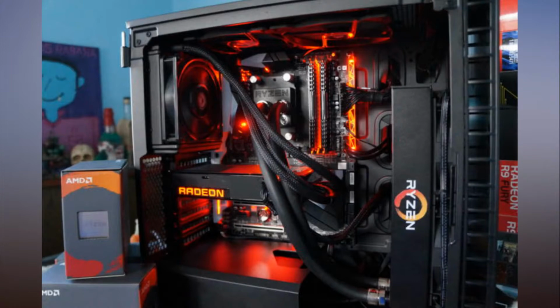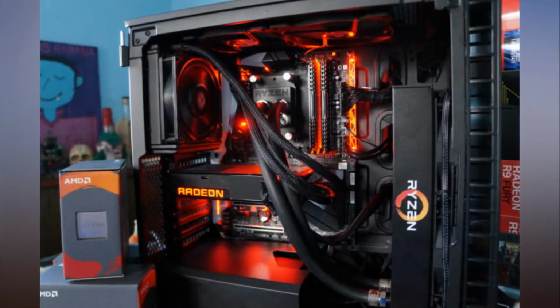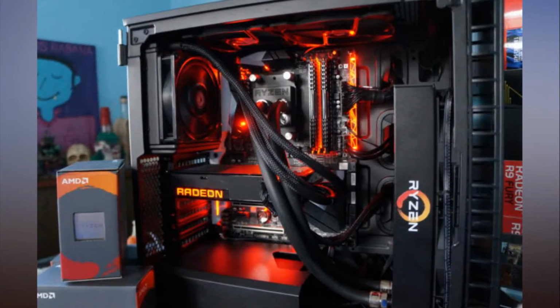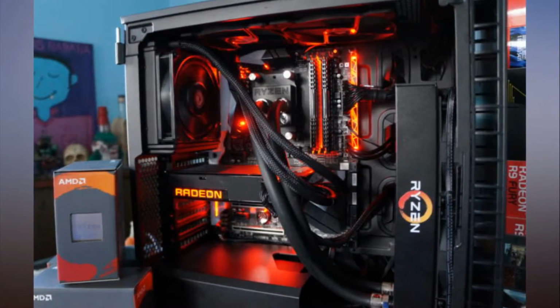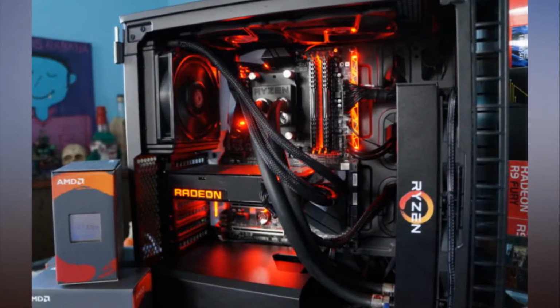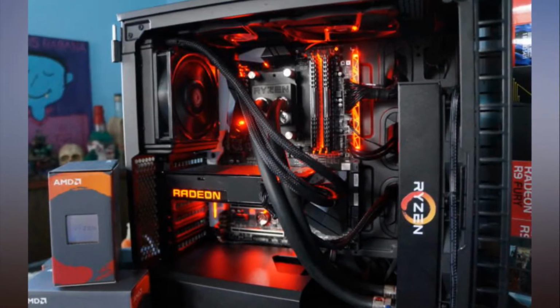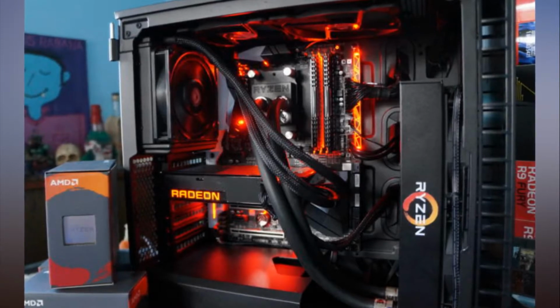The mini ITX cases are the polar opposite of full tower PC cases, built for diminutive mini ITX motherboards. Some of these can be wondrously small and even fit inside home theater cabinets, but the tight quarters can create compatibility issues with some hardware. Don't expect to use liquid cooling or a big honking CPU cooler in most mini ITX cases.